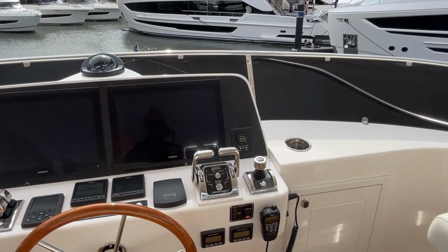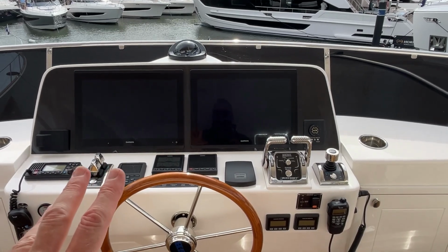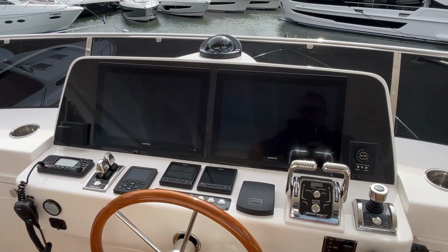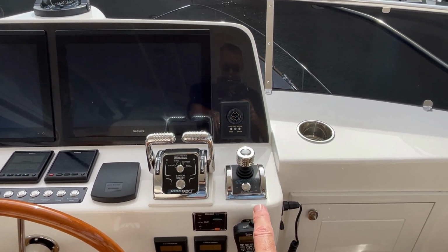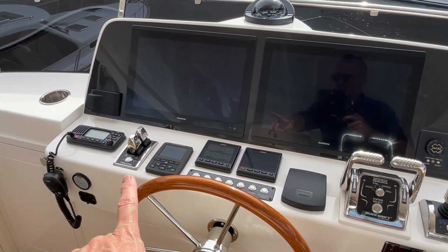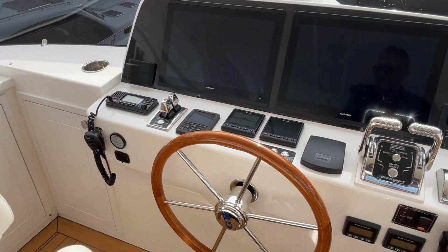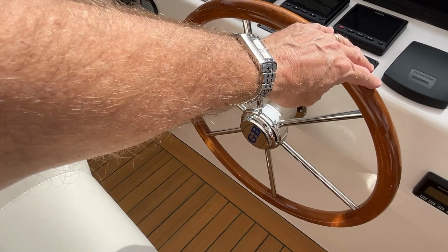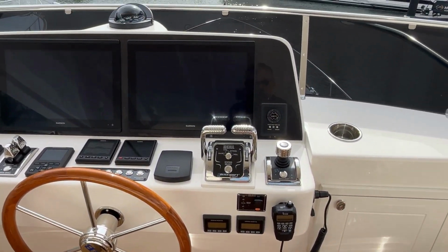So there are 2 helm seats here. In front we've got 2 large, I think these are the 20-inch Garmin multifunction displays. We've got the joystick control just here, engine controls, there's the autopilot, the bow and stern thrusters over there. Love the big wheel here, and yeah, it's a commanding position, of course.